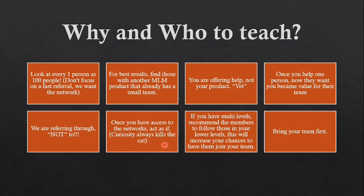Now, once you have access to the networks, act as if, okay? Curiosity will always kill the cat. So we are not referring directly. We are still not referring to the network themselves. We are just acting as if they are already in the network. So for an example of this, I promote Webtalk. The people right now that I am talking to about this are web talkers. But there is a lot of people that are not on Webtalk. And they, from just the start of this, have gone down in my description and clicked my Webtalk link and signed up underneath me. Why? Because curiosity got the better of them.